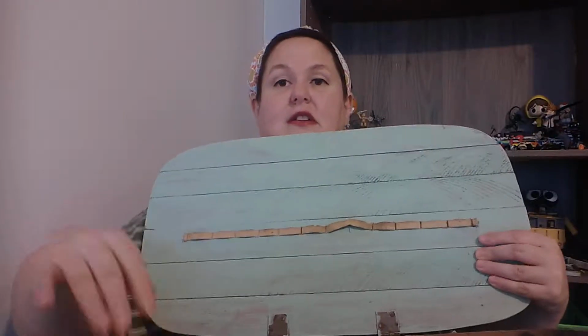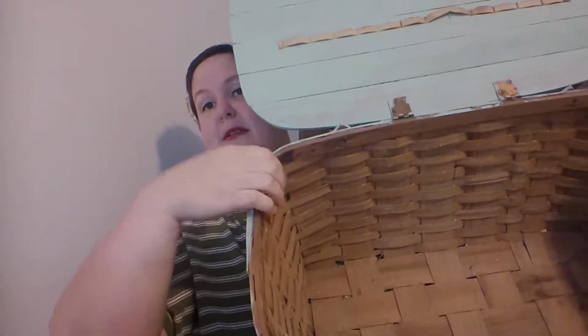But I painted it green, and I'm going to paint some flowers on top, or rub-ons, or whatever. Probably paint, because I love painting flowers. And I'm going to paint some flowers on here. And then in here, in the basket, I'm gonna make a little material insert. So for next summer, I will be all set for some picnics.